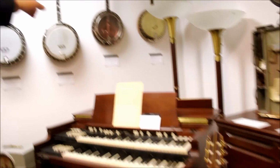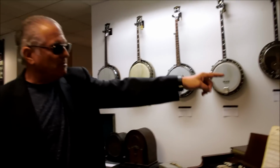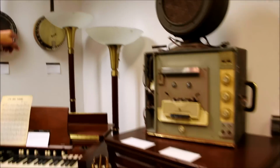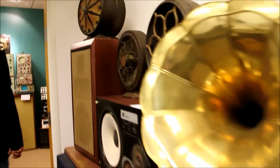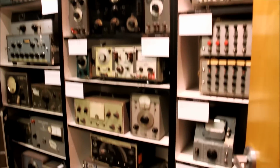There's a variety of banjos. Les would use banjos for overdubbing. These were some of his lamps and torchères that he had in his house. And then as we walk into this next room, this is mostly from his playback systems here. You've got his speakers with the horns and a lot of other recording gear.